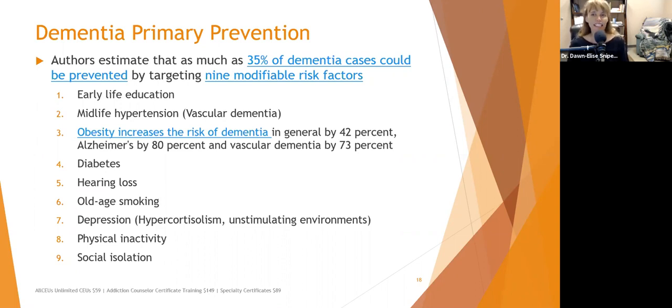And social isolation is also significantly associated with the development of dementia. This is one of those that they're not sure if it's chicken or egg. Social isolation and depression both may be early warning signs of dementia, or they could develop as a result of it, or they could exist and dementia could develop as a result of those things. So we want to make sure that people don't feel socially isolated.